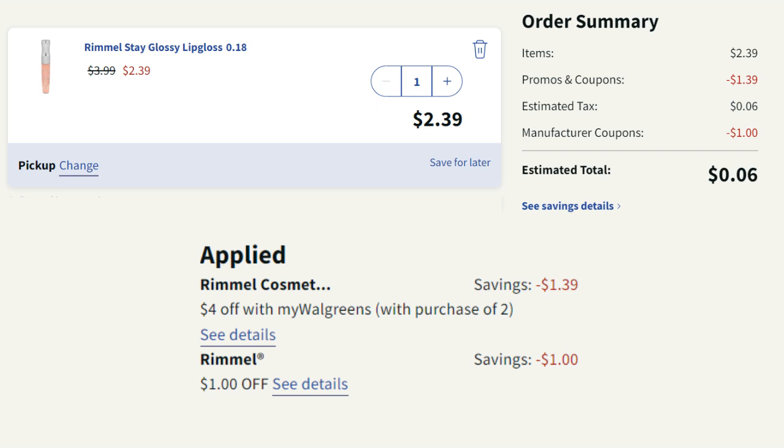There is a $4 off 2 Walgreens digital coupon. Now, just be careful. This is a store coupon. So if you are working towards any kind of booster or anything like that, you do have to take the amount after the coupon is applied. So in this case, $4 off 2, if you grab two of them, it would be 39 cents.